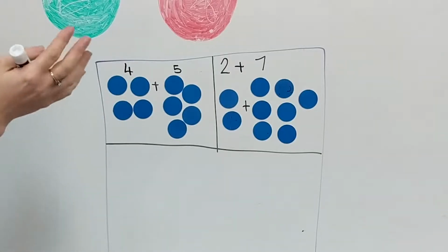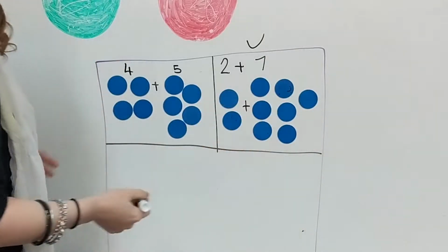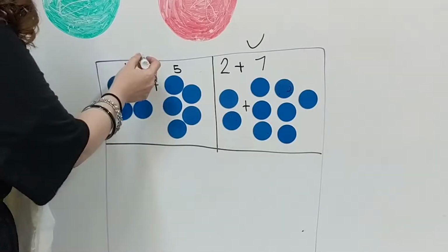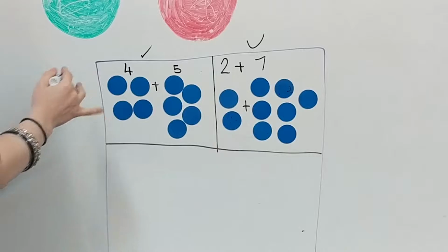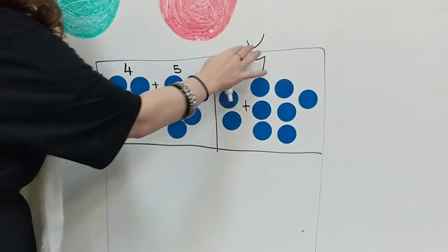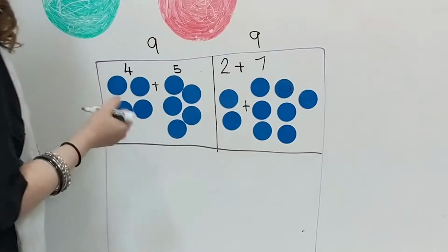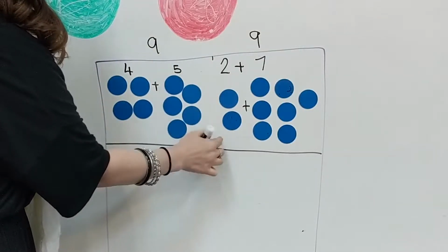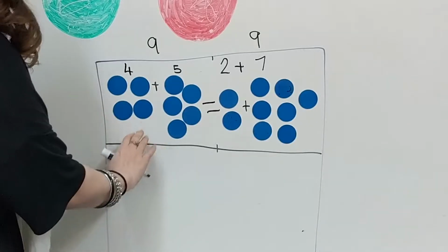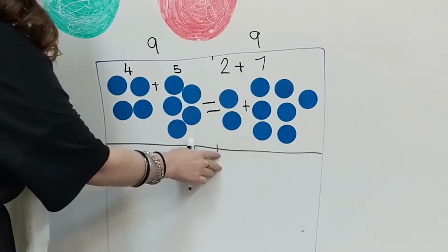And then the kids are always reluctant to say, oh, this person got more. Whenever they see a whole bunch that are cluttered together, they just assume that's more. Sometimes when they're counting, they're miscounting and they're saying, oh, this person had more. So they really have to go over and check with each other to see who has more, who has less. And then they came to the conclusion that they were both equal because they both had 9 pieces. If they said they were both equal, they had to explain why they think it's equal. So I wanted to hear them say, because 4 plus 5 is 9, 2 plus 7 is also 9. And we were able to get there.